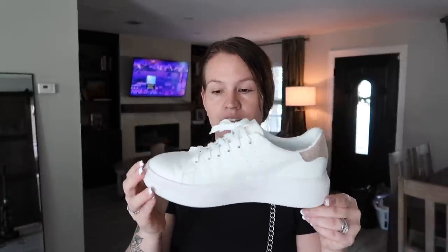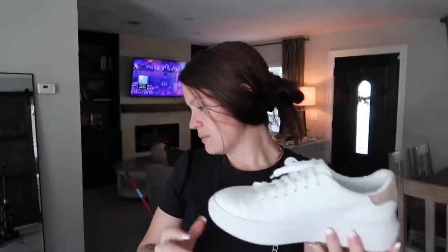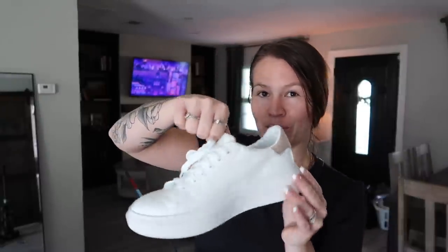I also got a pair of tennis shoes. These are the ones I got. I'll take them off, but I'll show you what they look like on. So these are what I got. Mine were $19.98. These are the flexible midsole memory foam. I like them. I like just a plain white tennis shoe, and I'm really into this style recently.